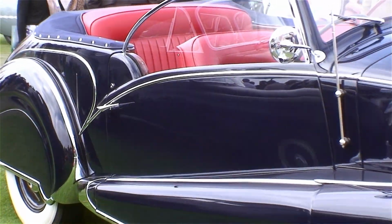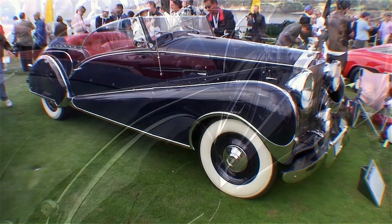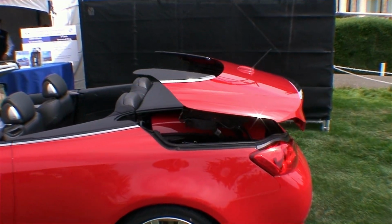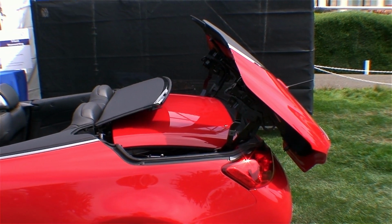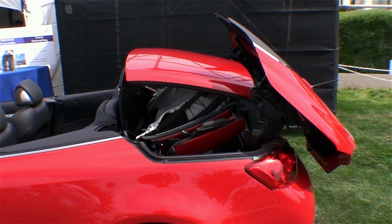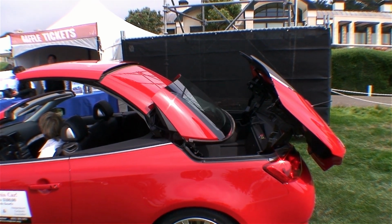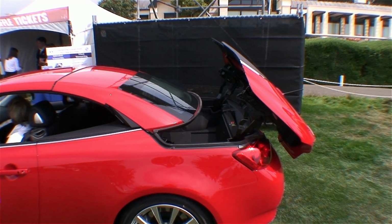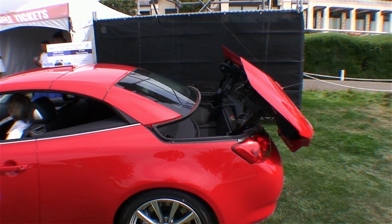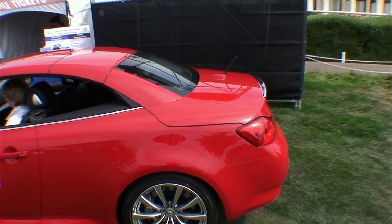Here's a unique Rolls Royce, and from the back as well. They have a raffle car here and they're demonstrating the top. Okay, I know this is a new car, it's not a classic, but this top could be a classic someday. Look at this. Three pieces. Then it folds down. Goes back down. That's a classic.